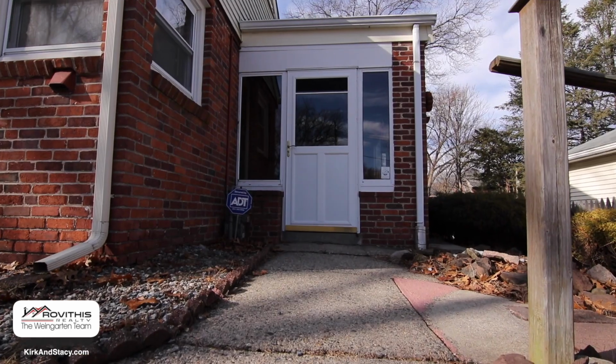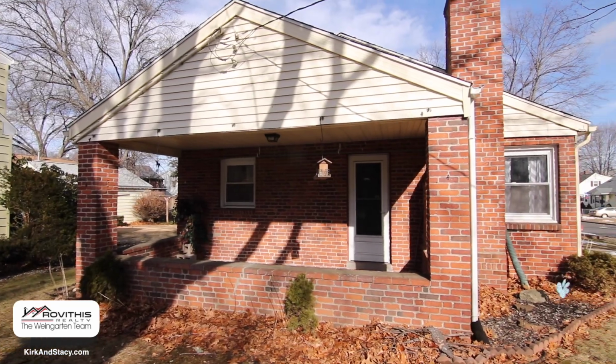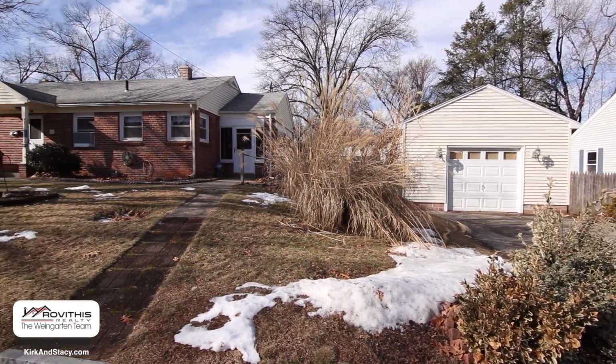And don't forget about the 2 charming porches, perfect for all seasons. Outside we feature an oversized garage that offers more than just a place to park your vehicle.